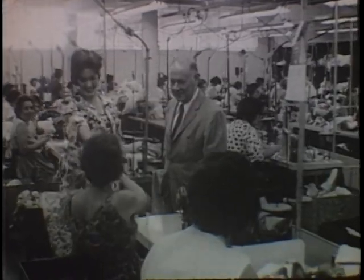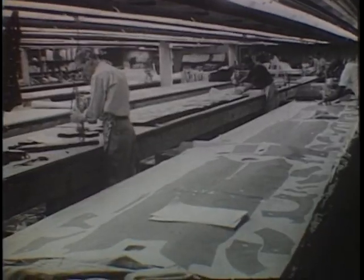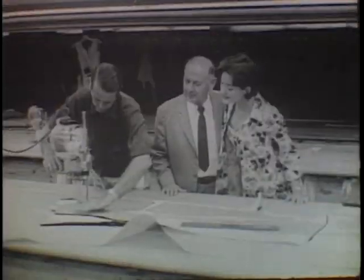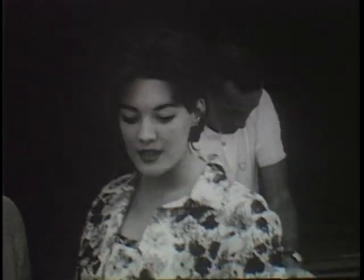Alex of Miami is another big name in Florida fashion, especially in swimsuits that often have matching beach coats for the real ensemble look. Mr. Alex explained the cutter's exacting job. With an electric cutting machine, he cuts 100 pieces at one time, and each one is perfect.